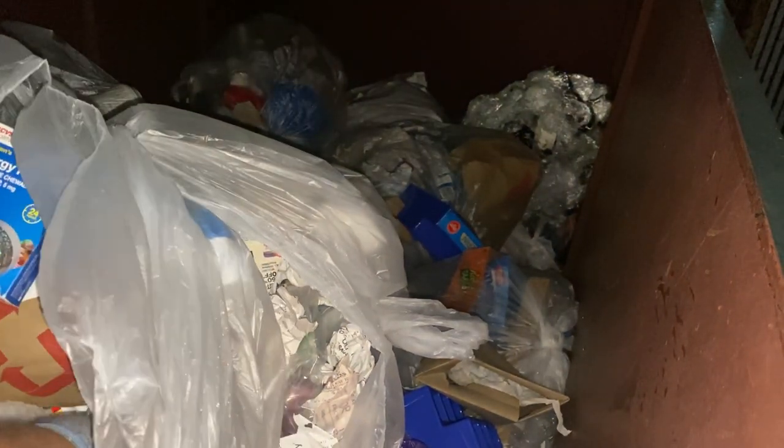I think I see some goodies in here. A battery. Yep. Some immune support. Some Special K bars. Some more immune support. Some deodorant. Some makeup. A bunch more makeup. Some allergy relief. Some glitter. A soap bar.